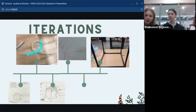On iteration 1, the solar panels power a pump, which moves water through a tube. However, the solar panels did not provide enough power and were unreliable. Because the holes were evenly spaced, the tube let out all the water at the beginning and no water near the end of the tube.